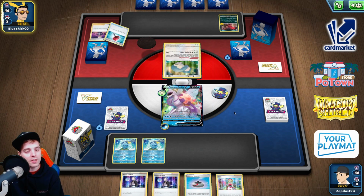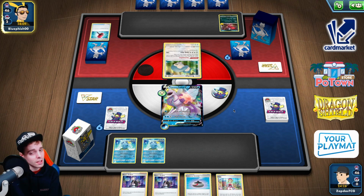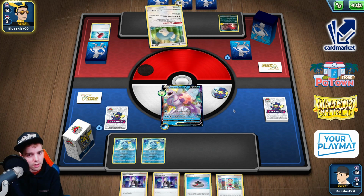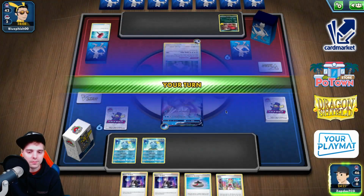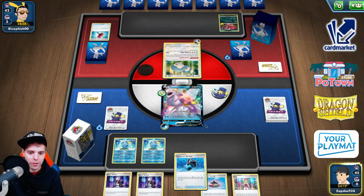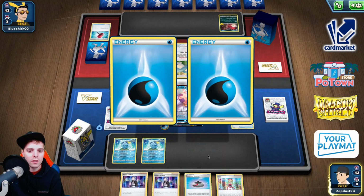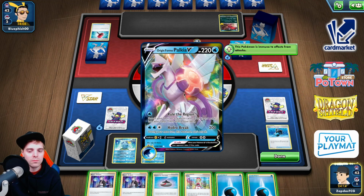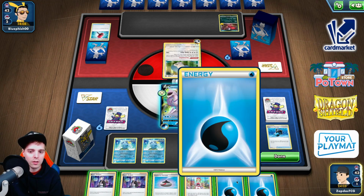Crushing Hammer is a Tails, luckily, since we have only Raihan as a way to accelerate energies, and since this is the control list not taking prize cards, that's going to be pretty tricky. Okay, 130. 130. We already have the bucket, that's great. So let's see here. 60, 80, 100, 120. We need another Pokemon on the bench for sure. So I will go for Irida.